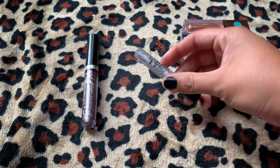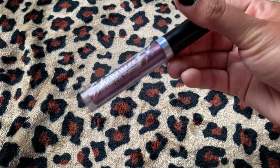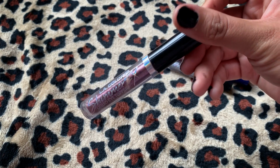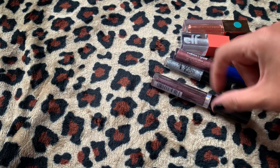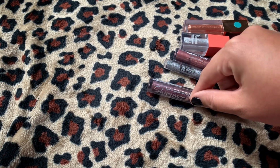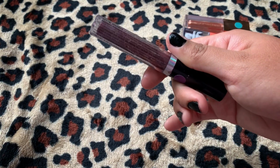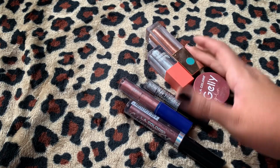Iony glitter, not for me, doesn't really work for me. It's just super chunky. And then the LA Colors Shimmer Liquid Eye Topper. This one was in my project pan and it was kind of dry. So that was the deal with this. But honestly, if I see this again, I wouldn't repurchase. I just didn't really like the shade, which is crazy because my favorite color is purple, but I don't know, something about it. But those are all my liquid shadows that I used up this year.